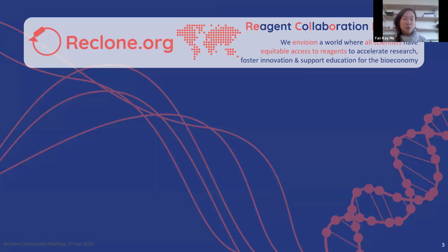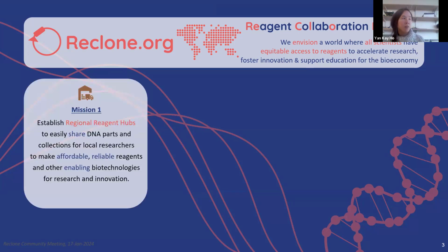So we'll start on the vision. For folks who aren't familiar with Reclone, this is the Reagent Collaboration Network. Our vision is to have a world where all researchers have equitable access to reagents to help accelerate research, foster innovation, and support education and everything around the bioeconomy. To this end, we have set up 3 specific missions.